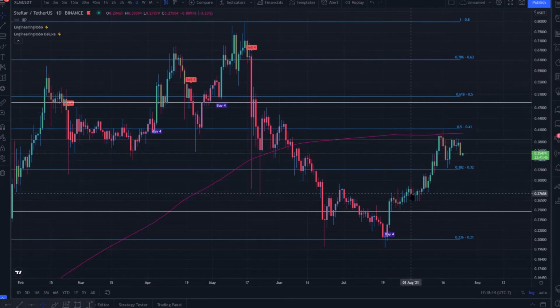We have been recovering very aggressively from this multi-month downside toward these key support levels below that 200 day moving average. We've recovered very aggressively ever since finding support from this 0.236 level, 21 cents, a key Fibonacci range that we have had two very bullish interactions with.